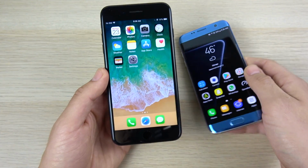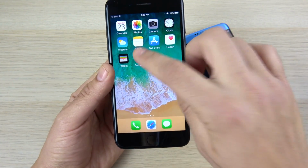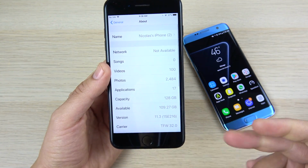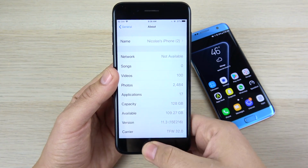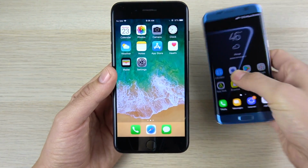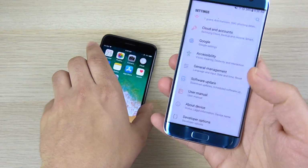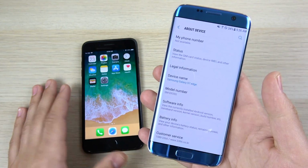And that brings me to the software itself. So with the software, if we go into General and About, we are rocking out with iOS 11.3 on the iPhone 7 Plus, and we are rocking out with Android 7.0 Nougat. Now, I did have the 8.0 ported ROM on my S7 Edge, but I had to take it off because of bugs and stuff like that.